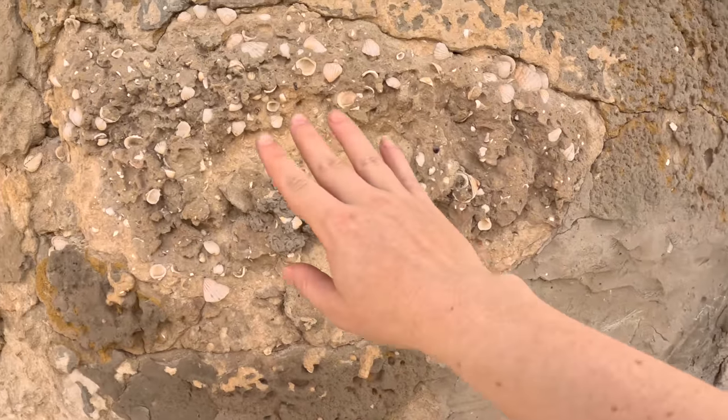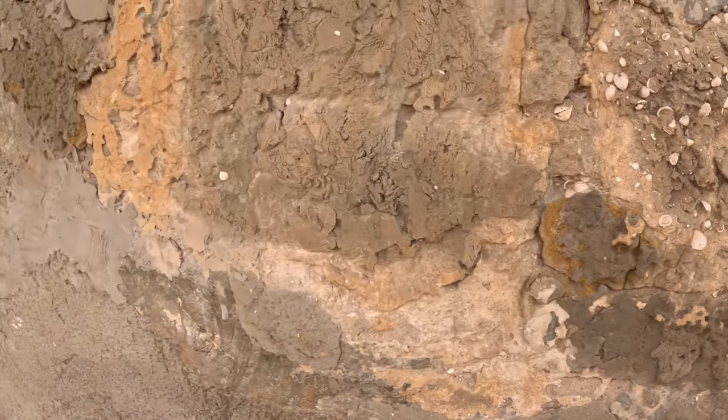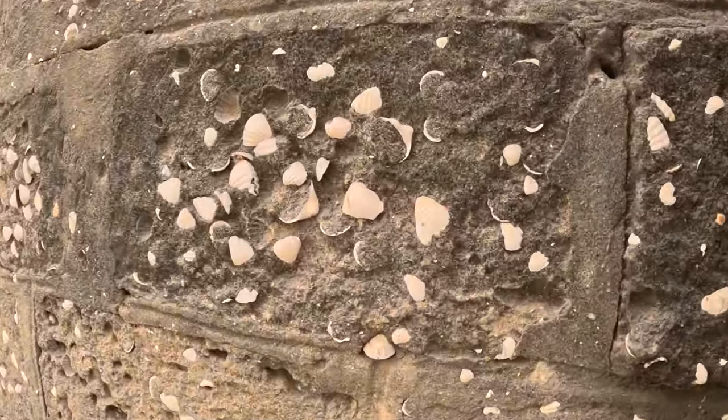The shells are also used for the houses, so they're not only on the ground, but they use them to build the houses as well. You can see it as well. They're just in the bricks.